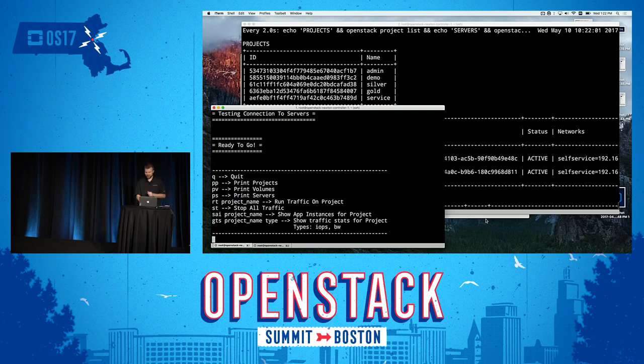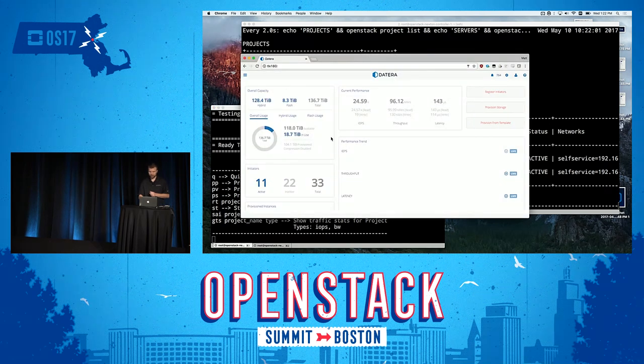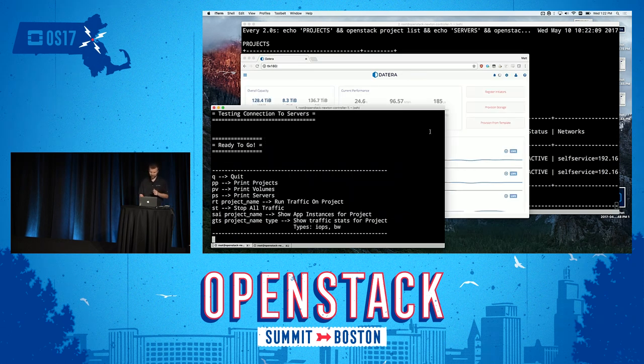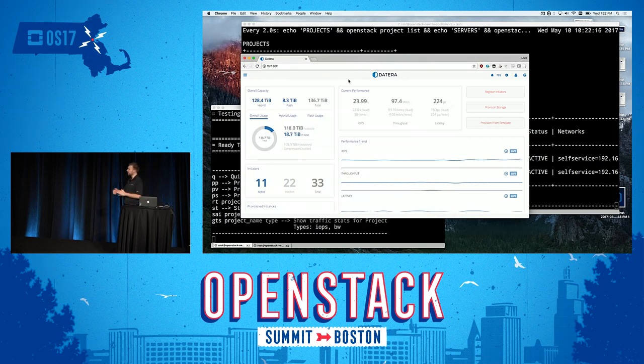So if we look back at the Datera dashboard, the Datera dashboard is not showing metrics right now, which is great. There we go. So now the metrics have shown up. This isn't any traffic that I'm running. This is just the root view of the Datera dashboard. It contains all the different tenants that are running on this cluster at once, and it's an aggregate of all of them. And as you can see, the cluster is in use by somebody right now. But we don't want to see their view. We want to see our view.